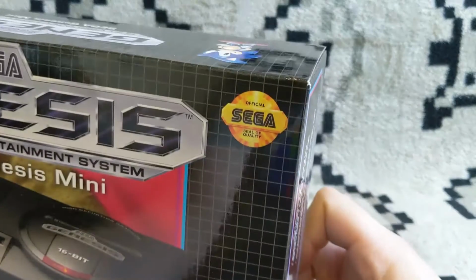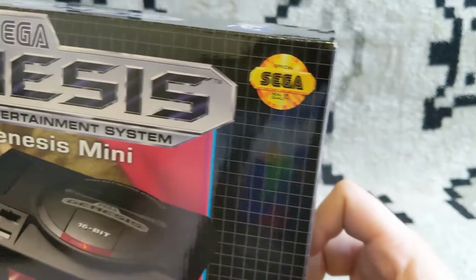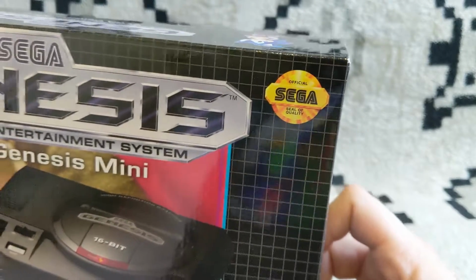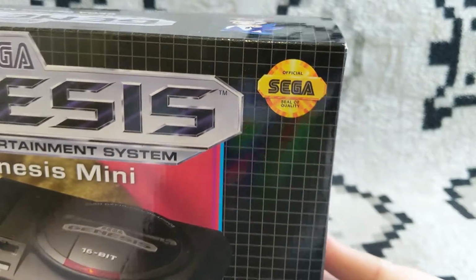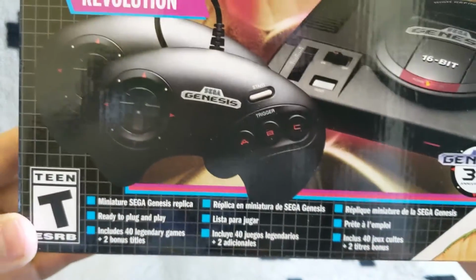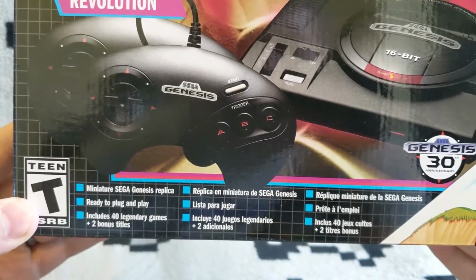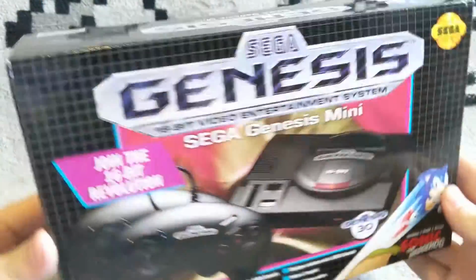And then, of course, we can't forget that old-school Sega seal of quality up there. Gotta love that thing. I'm so happy to see this on products lately with the Genesis Mini here, and then, of course, the Retrobit Sega collaboration controllers. I just love seeing this seal anywhere I could see it. Down here along the bottom, we have a little bit of a contents list. So we have the miniature Sega Genesis replica, ready to plug and play, includes 40 legendary games plus 2 bonus titles. But let's go ahead and look at the rest of this box real quick.